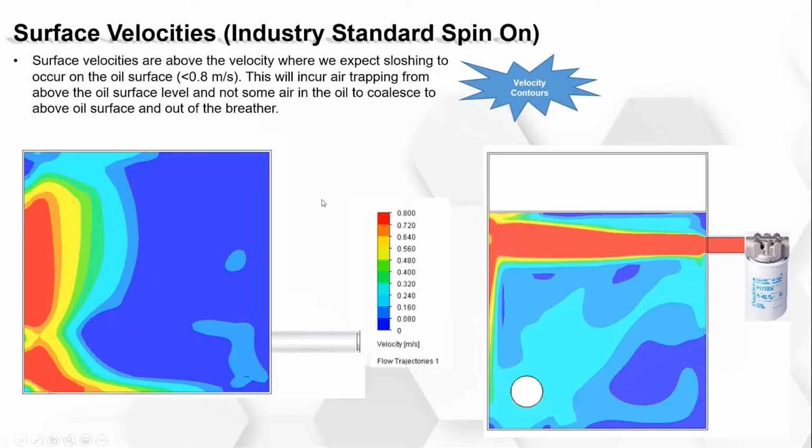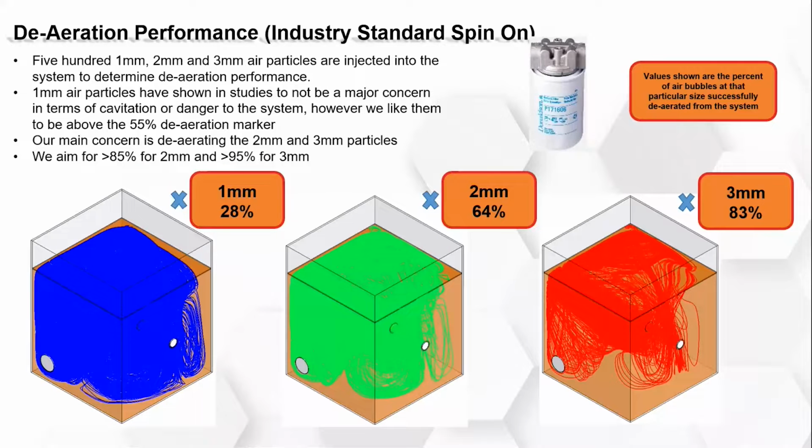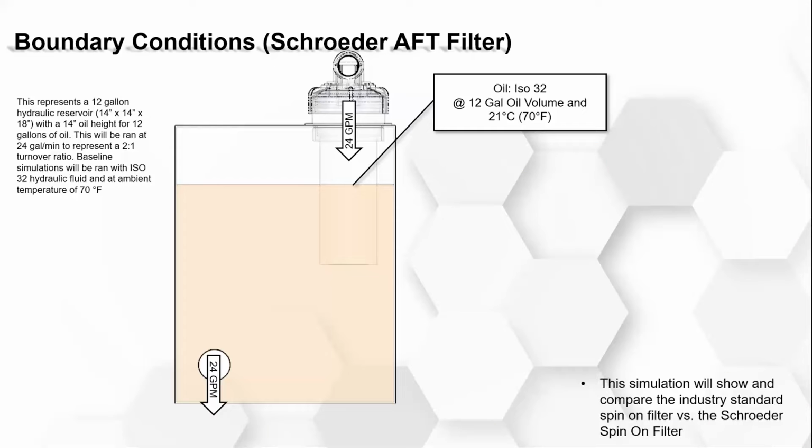When we see red like this at the surface, we know that there's a potential problem because surface velocity is above 0.8 meters per second, splashing everything. A 2 millimeter and 3 millimeter air bubble on something like this is very poor performance overall, versus an in-view flow mixing and everything within the hydraulic reservoir.